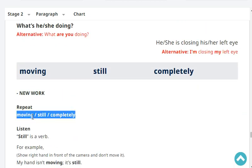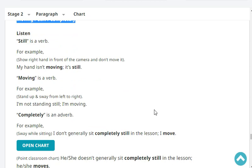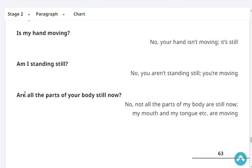Next, repeat. Moving. Still. Completely. Very good. Okay, listen. For example, still is a verb. For example, my hand isn't moving. It's still. Moving is a verb. For example, I'm not sitting still. I'm moving. Completely is an adverb. For example, I don't generally sit completely still in the lesson. I move. He doesn't generally sit completely still in the lesson. He moves. Okay, let's practice.